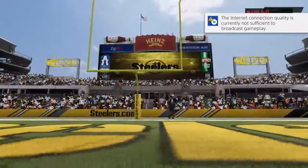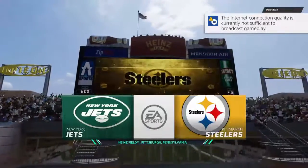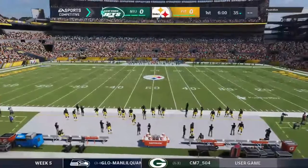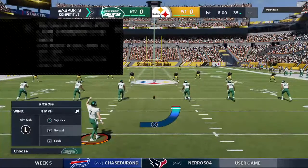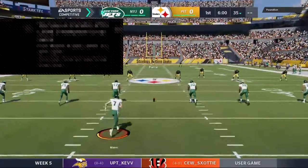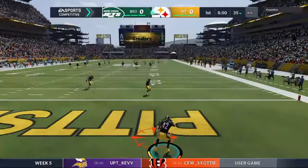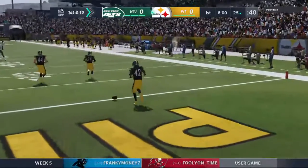We've got clear skies and brisk temperatures. You know what that is? That's perfect fall football weather here at Heinz Field in Pittsburgh, PA. The scene a few moments ago, here it is. They made their way out of the tunnel. These folks are fired up as their guys are ready to do battle between the New York Jets and the Pittsburgh Steelers. The first quarter of the season already in the rearview mirror, and off we go in Week 5 on EA Sports.